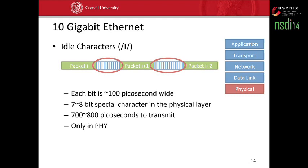Because each end sends 10 gigabits per second, each bit is about 100 picoseconds wide. And one idle character consists of 7 to 8 bits. So it takes about 700 to 800 picoseconds to deliver one idle character. So by accessing the physical layer, we can modulate timings of packets at sub-microsecond scale to create a timing channel.